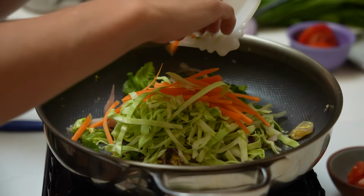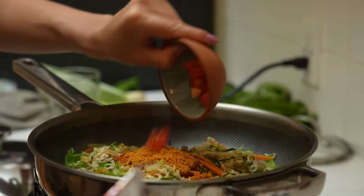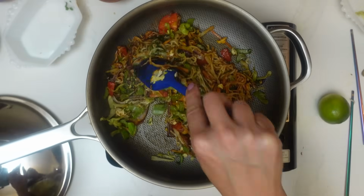There are so many vegetables in here. It is chock full of crunchiness. There's a bite to everything. There's softness in there. It's a really good contrast between noodles and veg. I think it's the right balance. Oh, I should put some lime on this. Lime is always good. Whoa, that was a juicy lime.